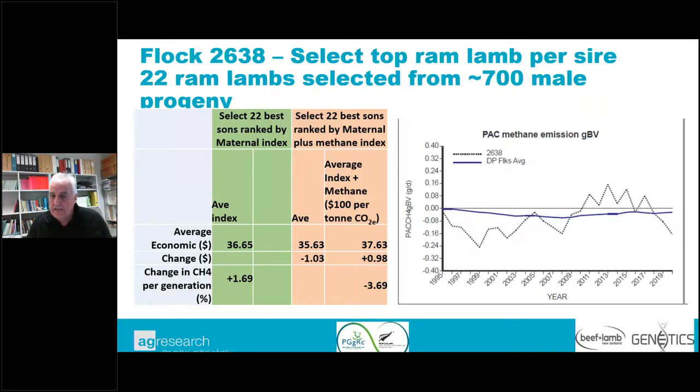However, if she selected them on the maternal index plus a methane index, where methane's at $100 per tonne CO2, based on GWP 100, the average index value would be $35.63. So that's a bit less, a dollar less than just selecting on the maternal index alone. But if she included the cost of the methane emissions in there, in actual fact, the index value would be $37.63. So it would be about 98 cents more. The important point here is it's about 3.5% lower methane emissions. So we've gone from increasing methane emissions to decreasing methane emissions.